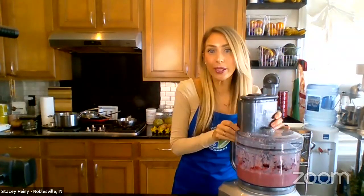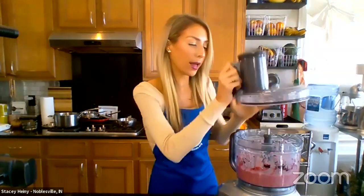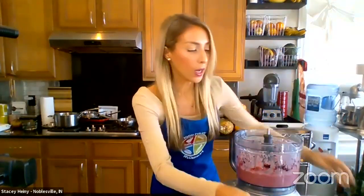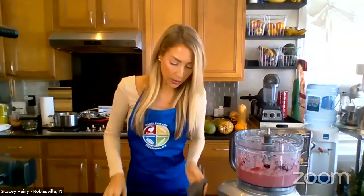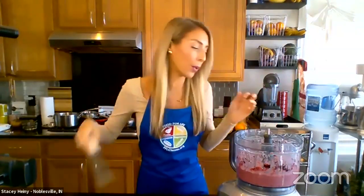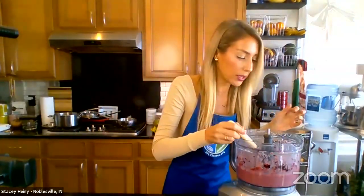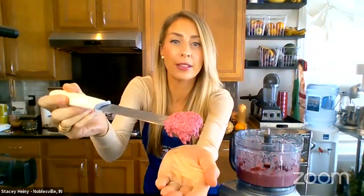So just one little tip when you are making a hummus without oil, just use a cold liquid. It actually helps the hummus become more creamy, and it will give you a more desirable texture. So I'm going to just scrape the edge of this and finish it off, but I want to show you how bright and beautiful it is before I make it really extra smooth. But this is going to be awesome.